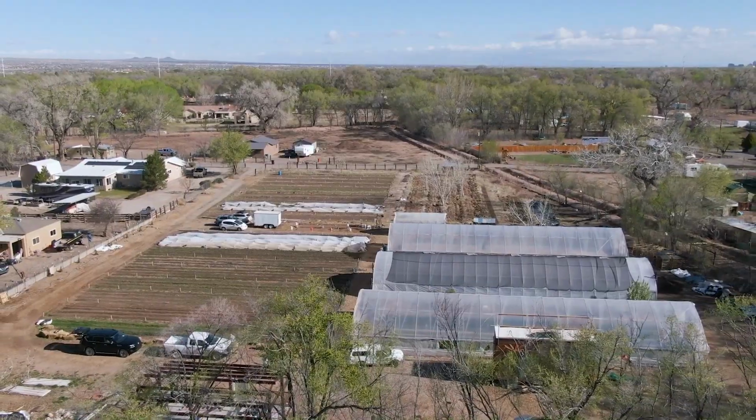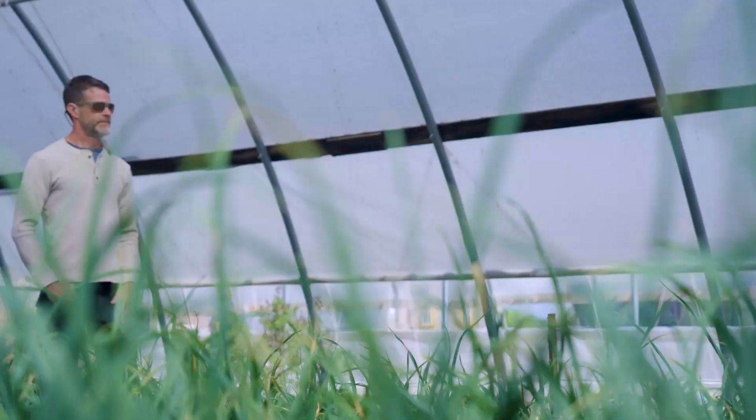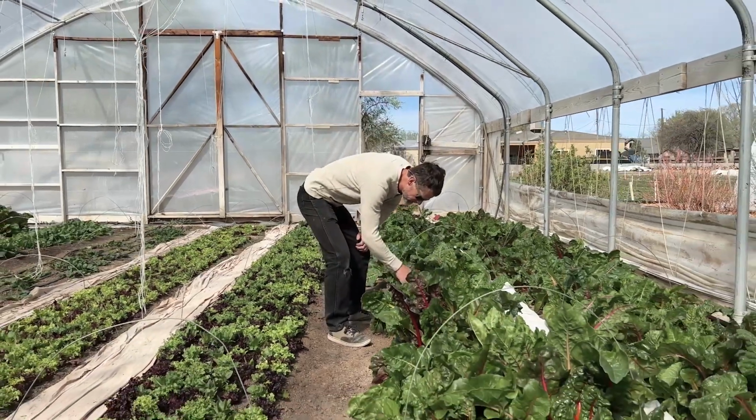We're in the South Valley of Albuquerque, New Mexico, on Ted Zura's farm. He does a lot of urban agriculture, so it's a lot of specialty crops. I've been farming 5 years. I've owned the property for almost 20 years and just kind of been slowly developing it.